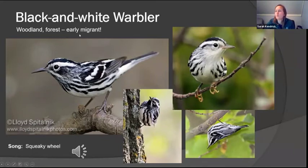So they use woodland and forest. They look like a zebra. If you hear their squeaky wheel song, go find this bird. It is one of just the most striking, crazy birds. If you hear the song, which again is very high pitched, some folks may find it hard to hear them. They will be crawling along the bark or along the branches, kind of like the brown creeper we talked about and the nuthatch. They won't be out in the leaves. They'll be using the bark because that's what they forage off of. And again, they sound like a squeaky wheel.